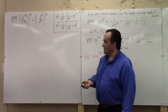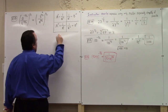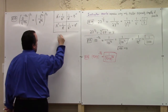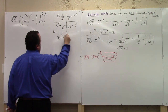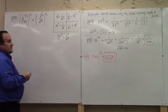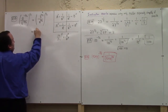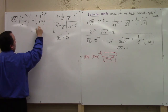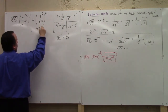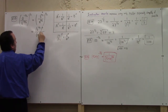Okay, then what? So the other law of algebra that we can use is if we have a over b to, let's say, the t power, that's a to the t power over b to the t power. All right, this is a rule of algebra. So we should use that here to try to simplify things. So we have b to the 5/3 to the 1/3 power over a to the 5/2 to the 1/3 power.